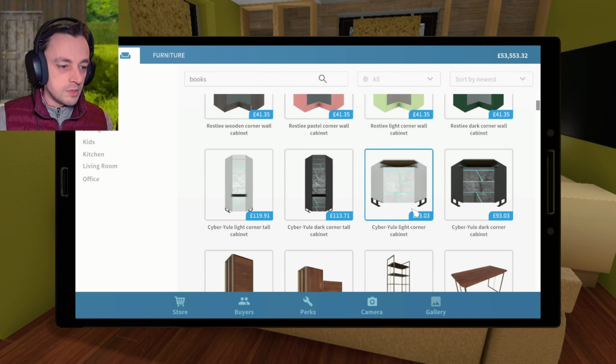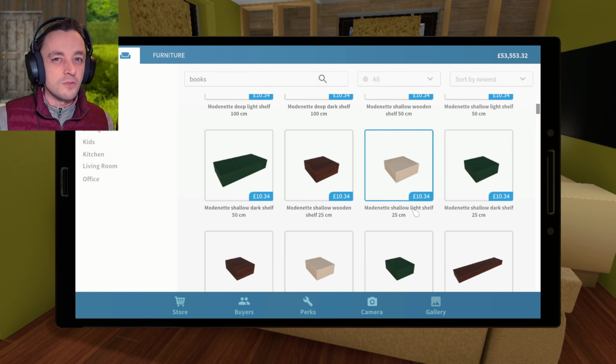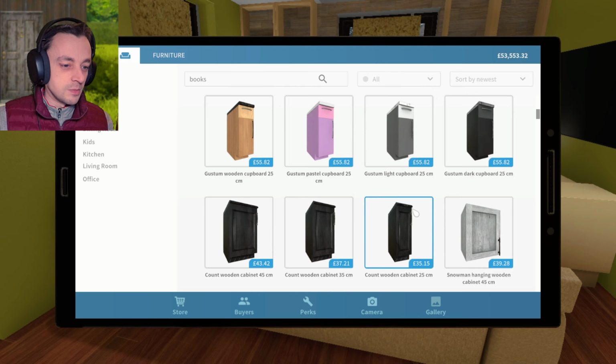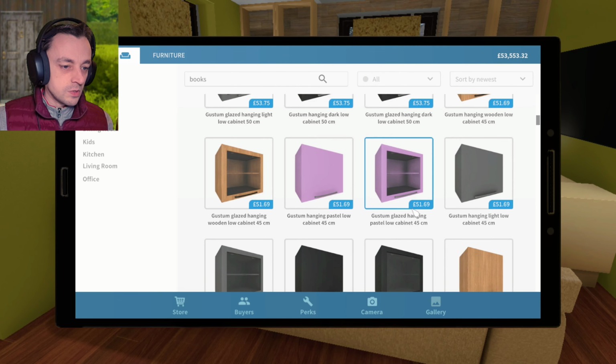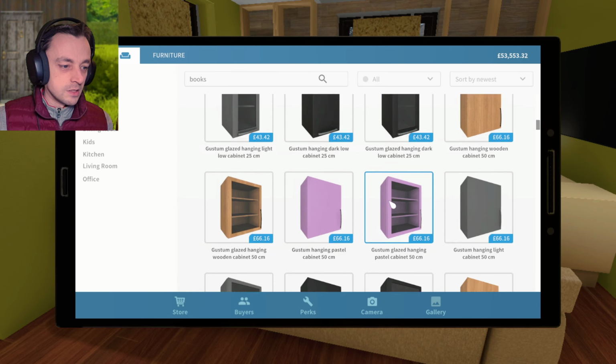I want a small cabinet. Just for behind the sofa. It's just helpful to have storage space for anything. It's always good to stick storage space in a place. It really is. So I just want storage space. Come on. Those are hanging ones. If those were like lower ones, then that would be better.